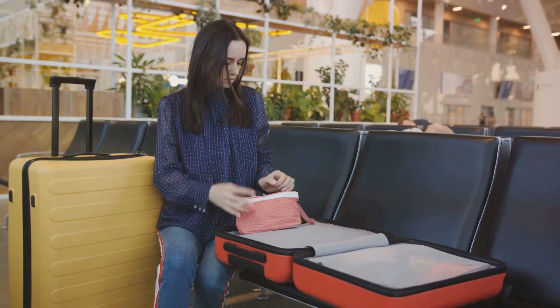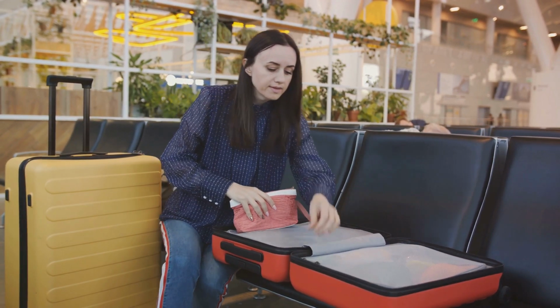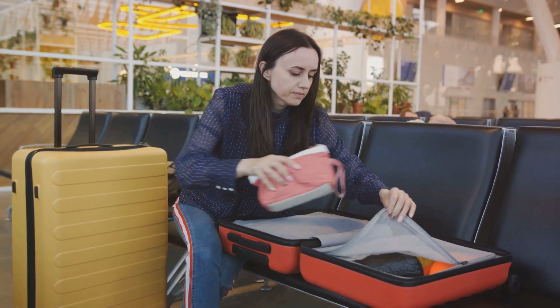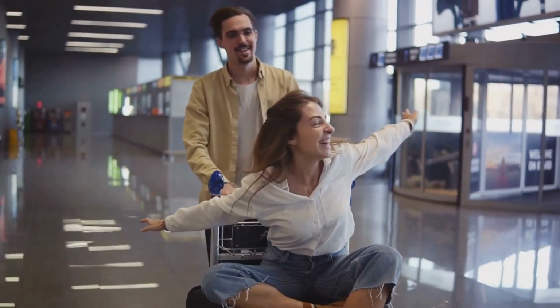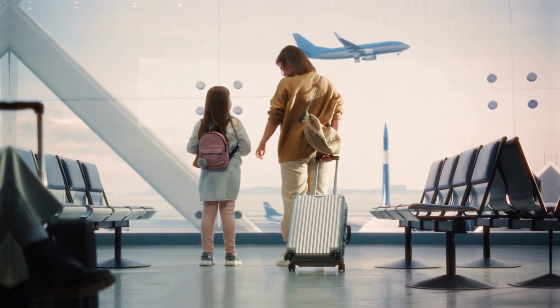Another tip is to always keep your essentials, such as passport, wallet, and medications, in an easily accessible spot. You never know when you might need them, and scrambling through your carry-on in a crowded aisle is never fun. With these hacks, layovers and luggage won't be a hassle anymore. So the next time you're planning a trip, remember these tips and turn your travel experience from stressful to enjoyable.